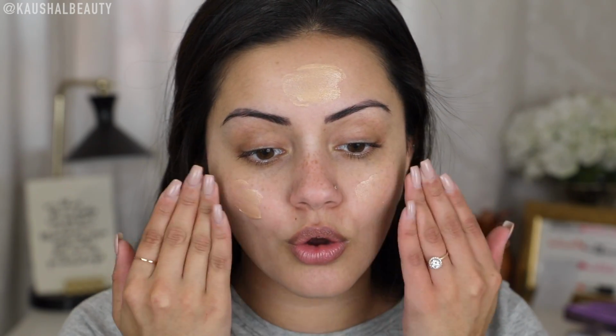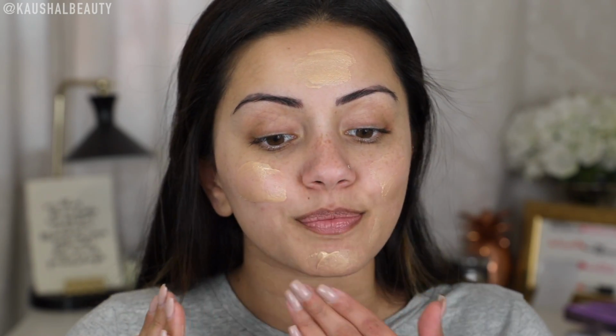For foundation, I'm going to go in with my Wonderglow first. This is from Charlotte Tilbury. I have been loving putting this on before my foundation. Sometimes I'll mix it into my foundation, but this basically makes my skin look so nice and glowy, especially in flash photography. So I'm just putting a good layer of this all over.